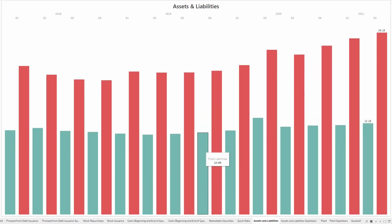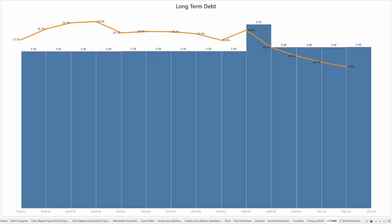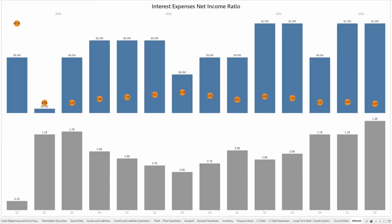Applied's balance sheet is strong with tangible assets. There is a goodwill item of $3.8 billion, but it is just a fraction of their total assets. On the liability side, Applied has a long-term debt of $5.5 billion. It has remained at this level since 2018 and is about 23% of total assets. Applied pays interest of $61 million each quarter. It is 4.6% of net income.